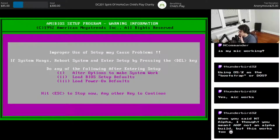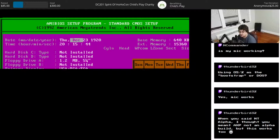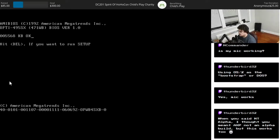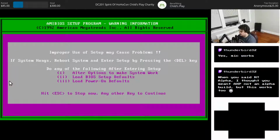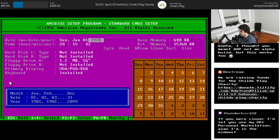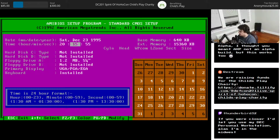Okay, so, oh, right, Y2K bug. This BIOS has a known Y2K bug. I have to disable the time sync, and I actually am curious, I have my doubts if this version of Windows NT is even Y2K compatible, because I know Windows 95 had some Y2K bugs, so I would be very surprised if this version was. So let's set the clock to, what's today? Today is the 23rd. We'll set the clock to the 23rd, 1995. Yeah, that's a good year.